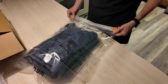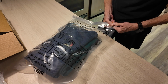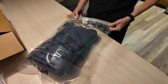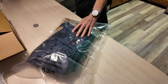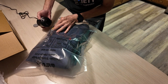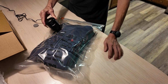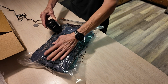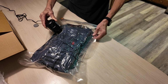So I guess this orange thing is to zip it up. I guess you drag this over the thing and that zips it up. That's pretty easy. And we'll take the cap off of this, take our little vacuum thing and stick it. I guess it just sits right over here, and let's turn it on and see what happens. It is sucking the air out of this bag. Wow.